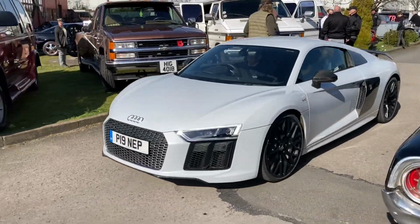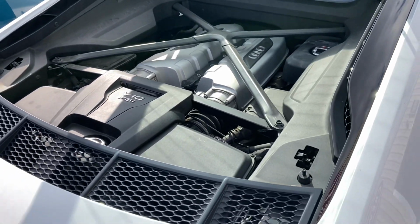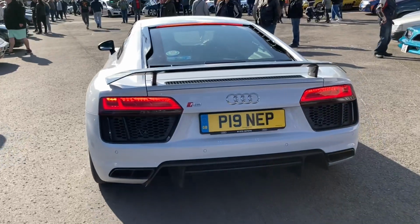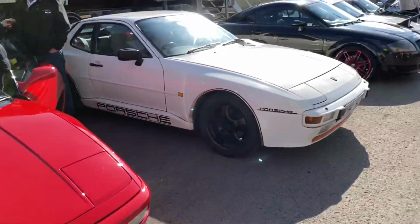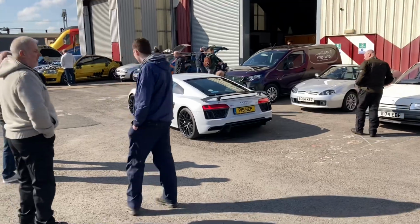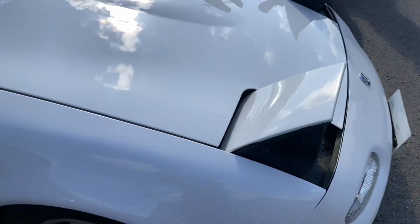Modern day Audi R8 just arrived. V10, goodness. These are lovely. With all of the new stuff Ferrari producing, this looks so right. Look at that. Next to a 944 Porsche. Oh, that's the R8 starting again. Bit of Unos goodness. We used to have one of these. Just love the pop-ups.